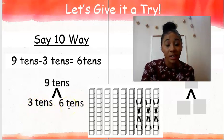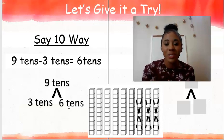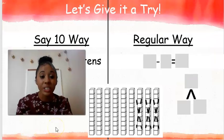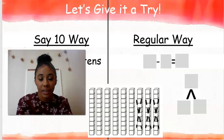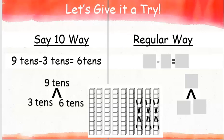All right, first grade. If you need to fix some of your work so that your work matches my say 10 way, now is a great time to hit that pause button. When you're all ready, go ahead and hit that play button so that we can start the regular way. Okay, first grade, you're still going to use the same picture that you have down here to help you figure out how you can solve using the regular way. I will leave the screen up so that you guys can give it a try and practice on your own. All right, friends, go ahead and get started. Hit pause and hit that play button once you're all finished. Good luck.